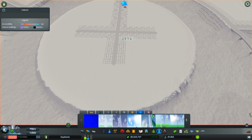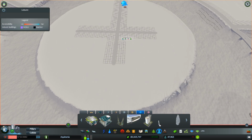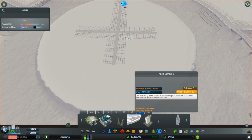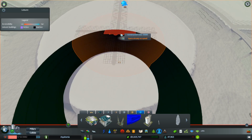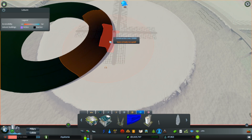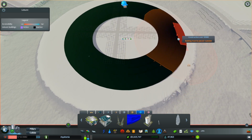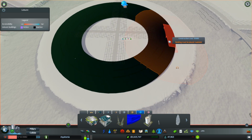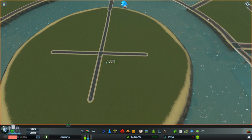What do I want? Let's go up here, and we're going to whiz through here till I find the starting point. Here it is, the Apple campus, right? Which is this huge circular building, which is awesome sauce. Right, let's take it round here, and I'm going to try and figure out where I want it. So, okay, right.